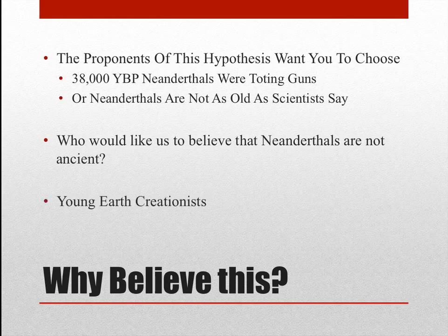Well, this skull has been taken up by the young Earth creationists who are desperate to find any kind of anomaly that proves their theory that the Earth is no more than 6,000 years old.